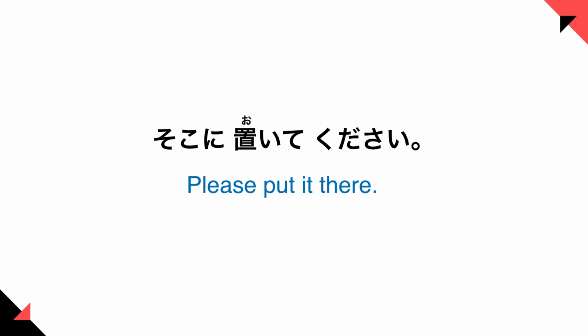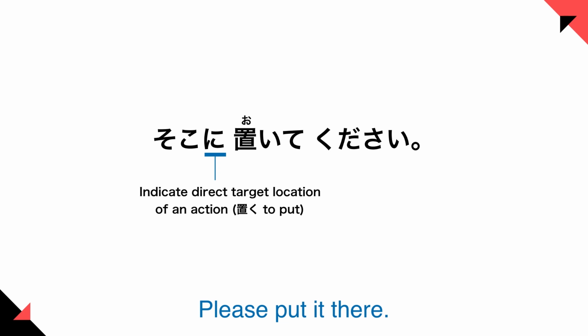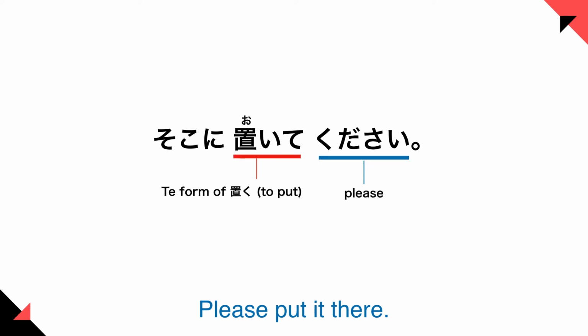そこに置いてください。Please put it there. So, そこ means there. And then に indicates the direct target location of an action. The action is to put, 置く. And 置いて is the te form of 置く, to put. And then ください means please. So te form plus ください makes it please do something. Alright, in this case, the sentence means please put it there.